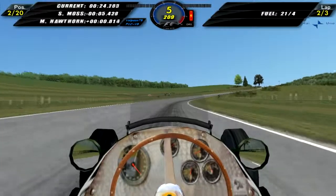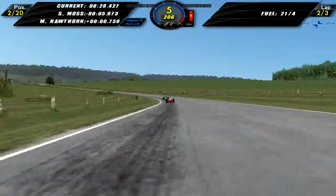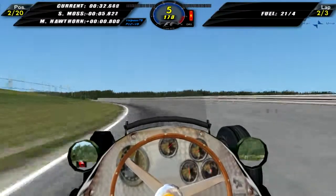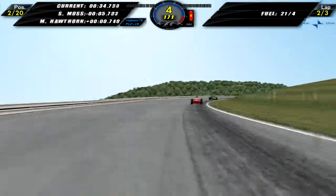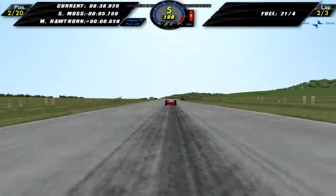we've got Mike Hawthorn, and I believe we have someone else there as well, who's decided to join the party. And wow, Stirling Moss has absolutely balled it. He is gone. Not going to be catching him. So far I'm in second position, so I'm still on the podium. That's a good thing.